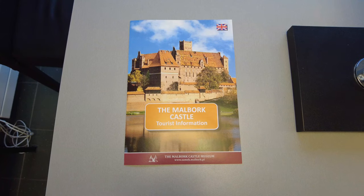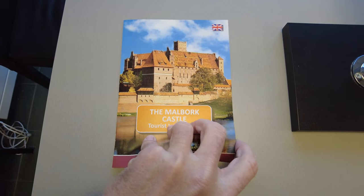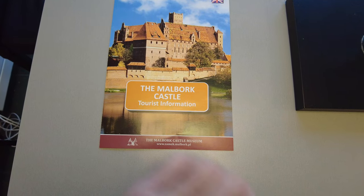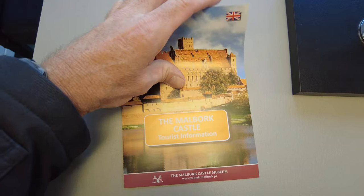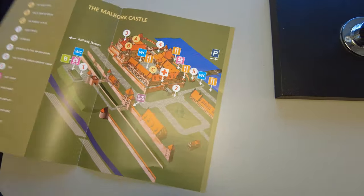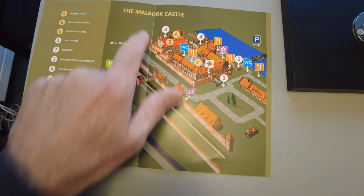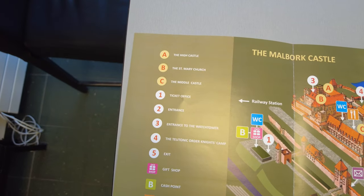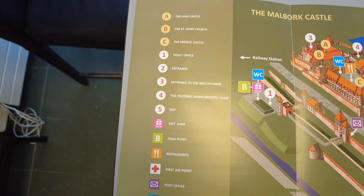Okay, everybody, this time I was smart. I grabbed the pamphlet first so you can see it. Malbork Castle, tourist information. And it has the website down there too, so you can look it up. And then let's turn the pages together. So that's what the whole thing looks like, this huge place. And here are all the things. So I'll let you go through and read those so you can find what you want.